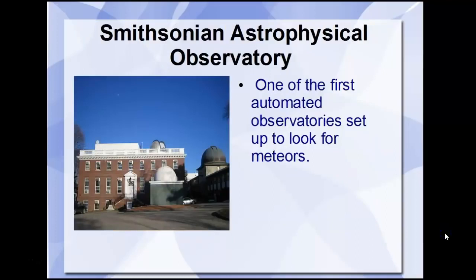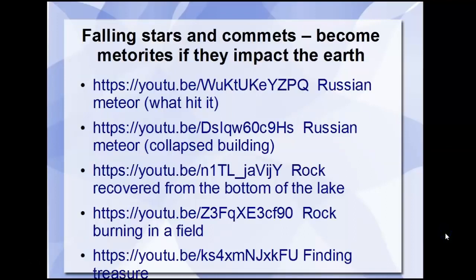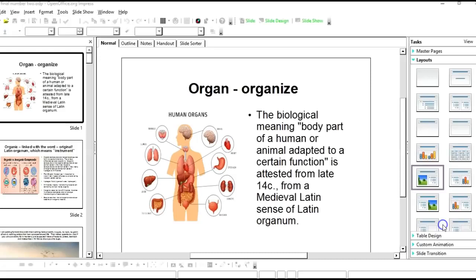The Smithsonian Astrophysical Observatory was one of the first automated observatories set up to look for meteors, so that when they do fall out of the sky, they can run and get them before anyone else does. That should make you question what's actually going on. So, falling stars and comets only become meteorites if they actually impact the Earth. So obviously, not everything actually hits the Earth. All these lights sort of falling out of the sky. So, let's go and have a look at some of them.